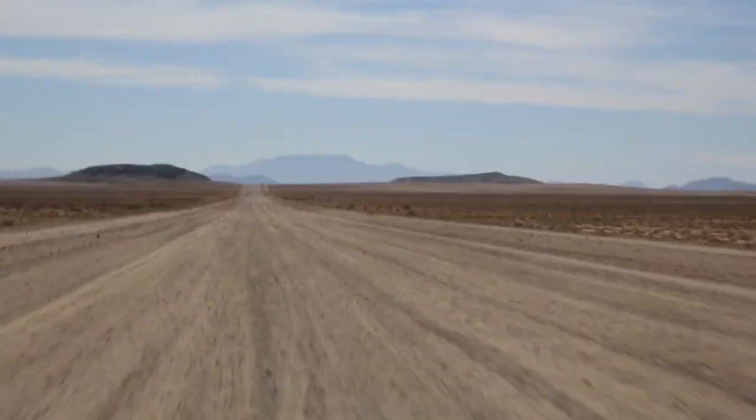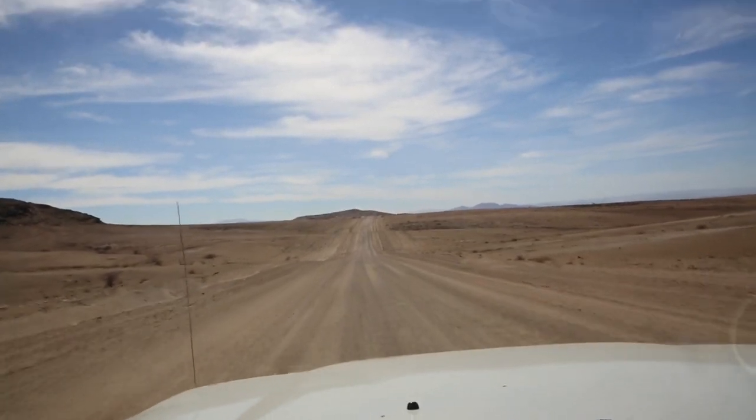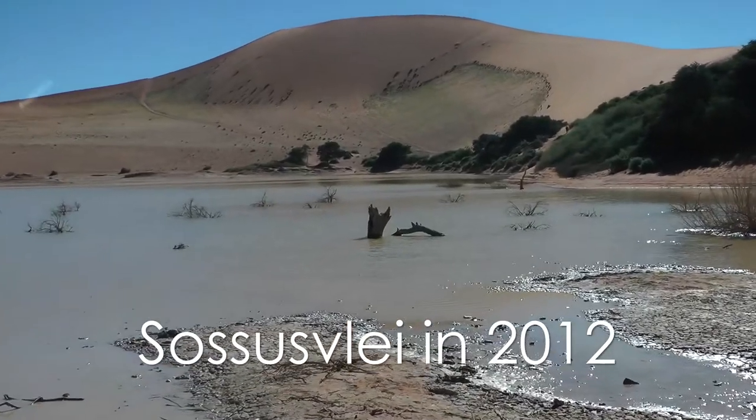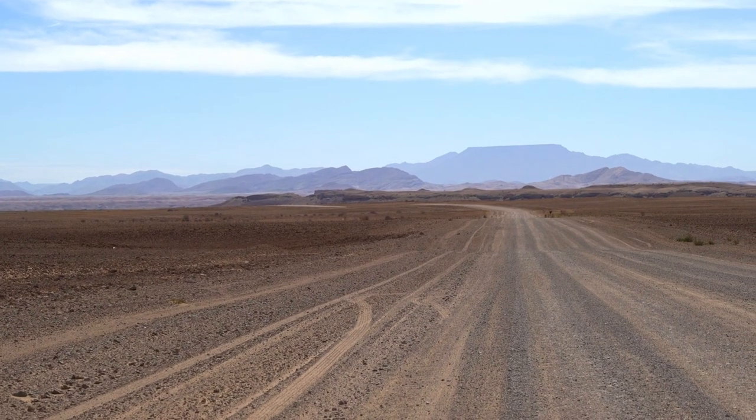Because of being locked down for most of 2020, the rains were a perfect excuse to get out for a bit and go see something that very few people see. We were lucky enough to see water in Sossusvlei in 2012, and now we wanted to do it again.